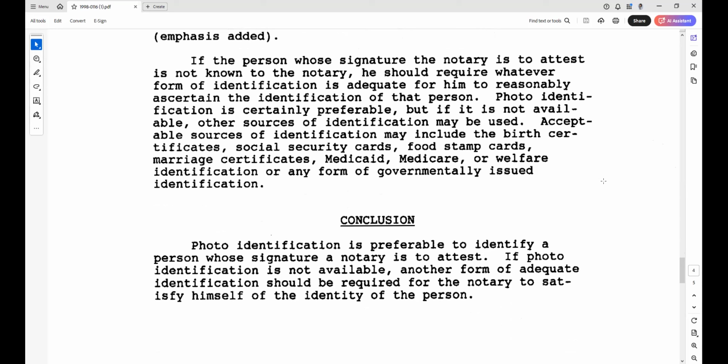In conclusion, photo ID is preferable to identify a person whose signature a notary is to attest. If photo ID is not available, another form of adequate ID should be required for the notary to satisfy himself of the identity of the person. There you go. So I need to be a little more flexible on the types of ID that I can accept. And if you're like me, when I first saw this, I was like, wow, that's pretty generous.